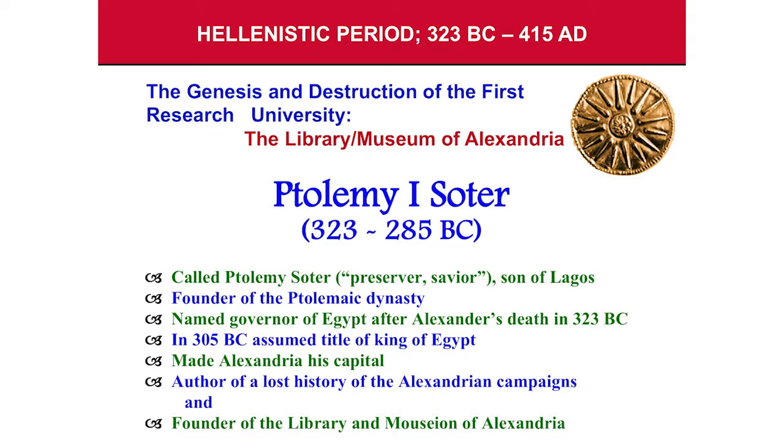It starts when Alexander the Great died, to 415 AD, which is a very critical year, because the first woman scientist mathematician was murdered by Christian monks, chopped up and burned, because she was still a pagan. Ptolemy was one of Alexander's generals. He took over Egypt and brought his body there and buried it, and we still don't know exactly where.